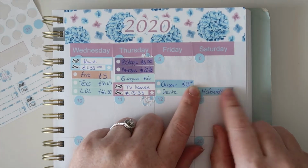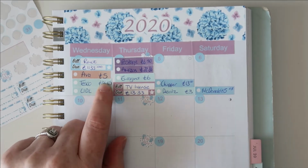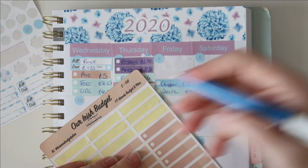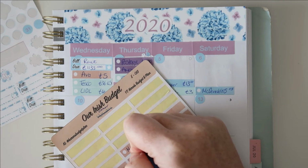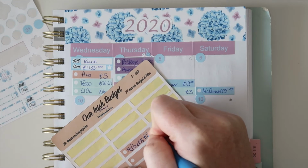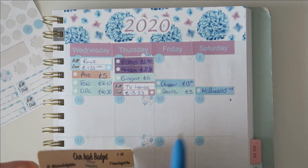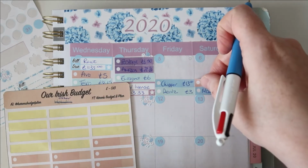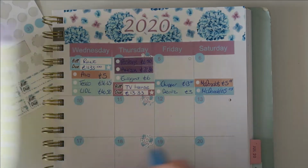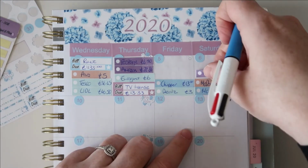The only reason I've marked this here is because I paid for it with my card. And I'll also have to do that for here as well, because it did come to €20.05. So €15 was myself and Robert, and then the €5 was for her Happy Meal. And then we purchased her an app as well, just randomly.